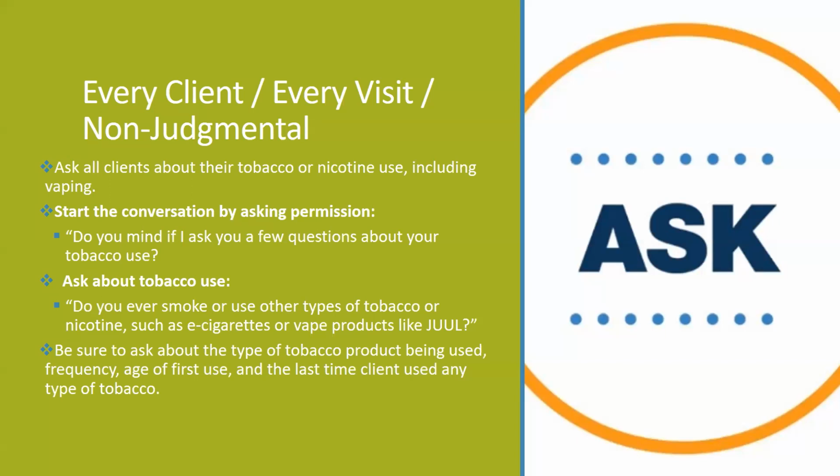It's essential to be explicit amongst these tobacco and nicotine products, because some patients don't equate vape products like Juul as a tobacco product. You can get very different answers depending on how you ask your question. Finally, it's important for your treatment planning to also document the type of tobacco product being used, the frequency of use, the age of first use, and even the last time the client used any type of tobacco. It can be especially important when paired with a variety of other clinical tools as well.